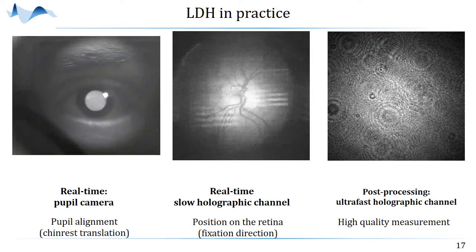So how do we do it in practice with subjects? Well, we have 3 cameras. There is one that is a pupil camera that is not very interesting to mention. It's just here to position the laser beam on the pupil. So we position the subject so that his pupil is facing the laser.